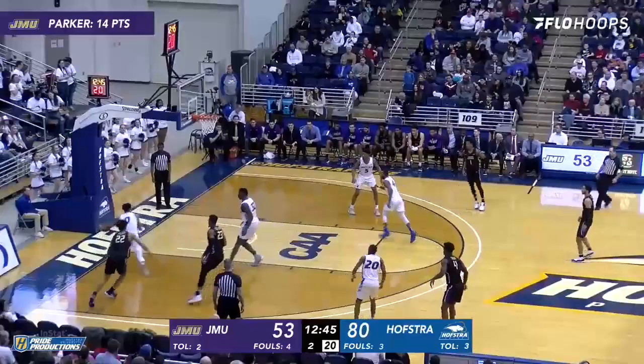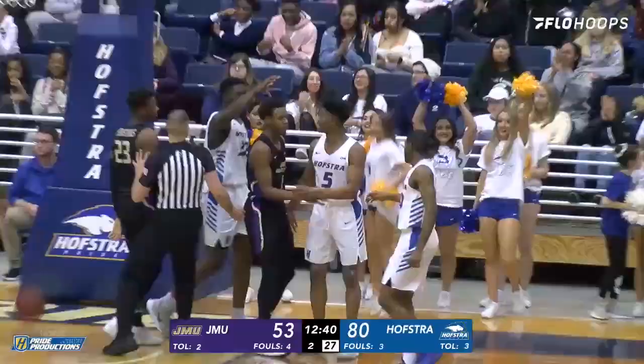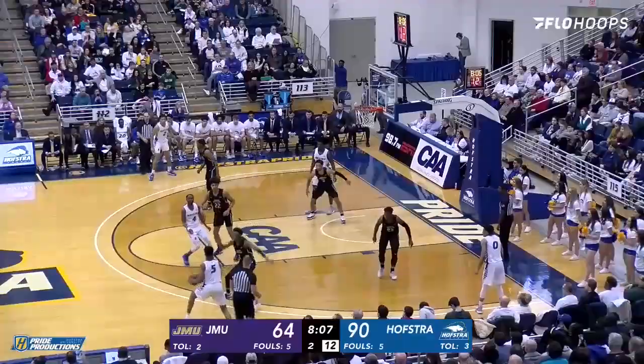And if that play from Connor Klementowicz doesn't encompass his entire career with the Hofstra Pride program, heart and hustle, I don't know what would. Wooden with the ball in his hand. We'll check to the scorer's table.